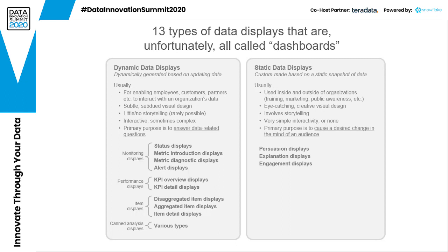And so I have 3 types of displays in the static data display category. So already we're starting to see pretty significant differences in design best practices depending on what type of dashboard we're actually talking about. So let's dive a little bit deeper. I'm going to start by showing you a couple of examples of what I call monitoring displays.